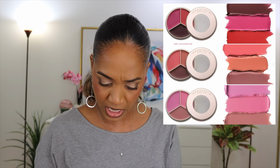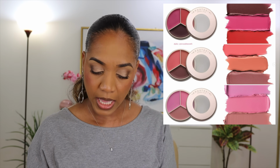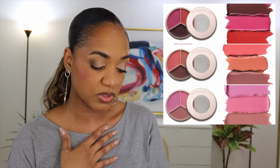Murder! This looks cheap. This looks like it belongs in Claire's, Anastasia. I know they try to come back, you know. This looks so pathetic. No, it looks stupid. And I have not looked at Laura Mercier in a while. Not Laura Mercier, Anastasia Beverly Hills. I have not looked at them in a while, and I'm seriously not interested in anything that they are selling. Please and thank you.